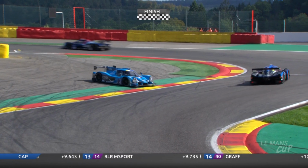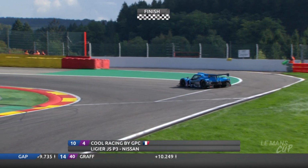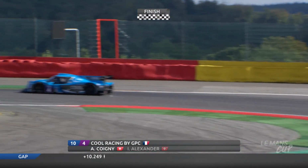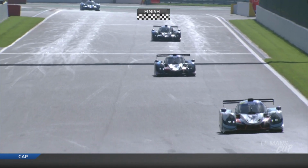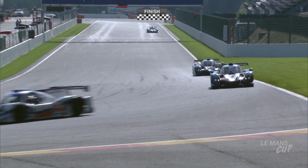We've got the checkered flag out. Yeah, nobody's going to beat that time. Spin at the bus stop chicane for car number 4. That's Alexandre Coigny in the Cool Racing machine, with its back end out, as GPC, I should say.